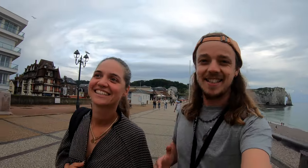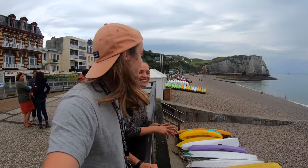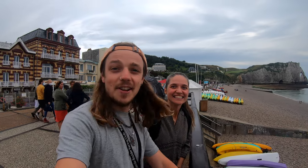So this place is called Étretat, and these are chalk cliffs, just like you'd find in Dover. Just like we saw when we were leaving on the ferry to Calais, these are the white chalk cliffs of France. That is a really cool view. Oh my god. Okay, let's get a closer look.